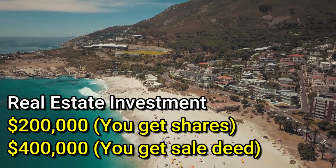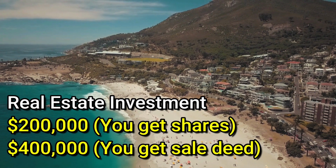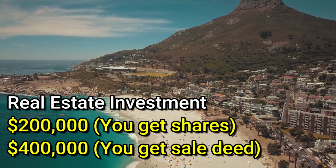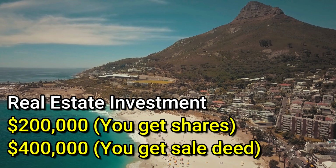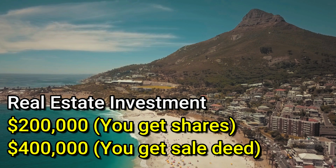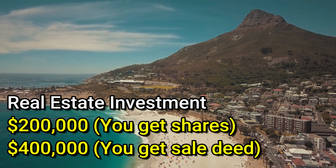Now come to the second option, the real estate one. In the real estate investment, there are two options. The first one is a minimum purchase of 200,000 US dollars in a project. A project means like a hotel or a tourist accommodation, something like a 5-star hotel or a luxury apartment or something which can be rented. So this type of investment in real estate is $200,000 and you will get a share. You will not get a title deed, you will not get a paper for yourself. You will just get some shares in that property.